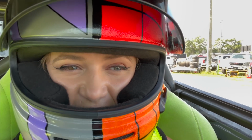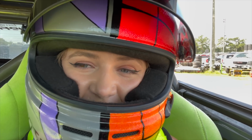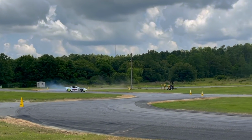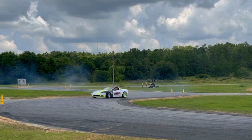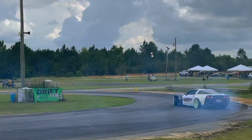Basically exited the touch and go, and throttle everywhere is what I'm going to focus on with the left foot braking, but getting it. Man, it is getting toasty in here.